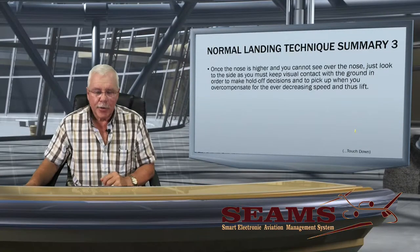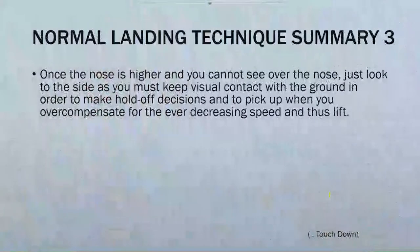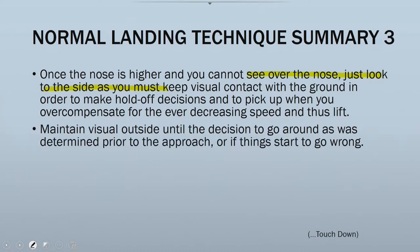And then as we carry on, the next one is, once the nose is higher and you cannot see over the nose, just look to the side. Stop this meerkat attitude of trying to outstretch it. Your neck just simply can't go that high. Maintain visual outside until the decision. In fact, all the time that you're on the ground, your main focus must be outside. You must see the relative attitude of the aircraft on the horizon, the longitudinal aligned with the runway, and so on.